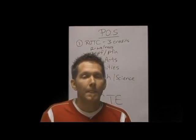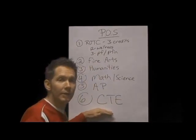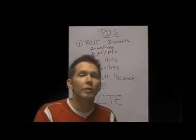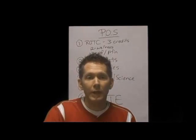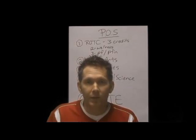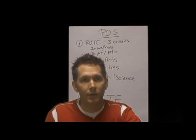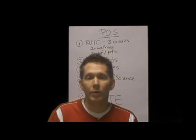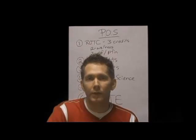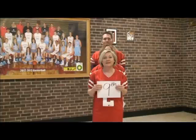If you are in a program of study that's in CTE, then you need to turn your course selection sheet to the next page, and you will see all of the classes that are broken down into the clusters of their program of study. Go ahead now and take a few minutes to look over that program of study, look at all of the different options, and choose the classes that you're going to take next year.